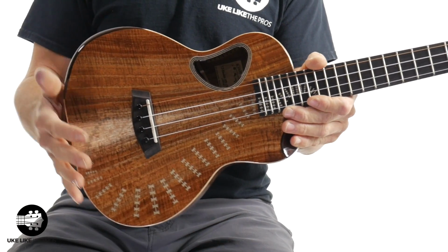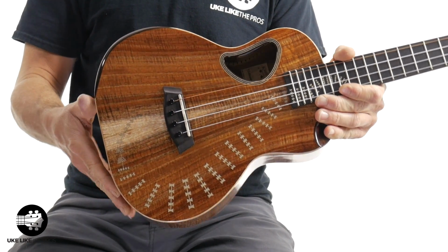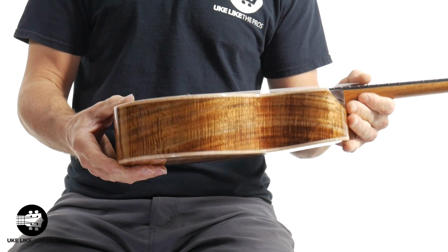This is a ukulele. This is their 2020 Platinum Super Tenor. Wait till you see the back. And this isn't a perfect example of this wood.